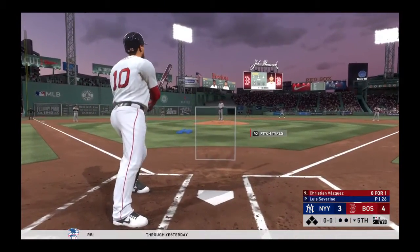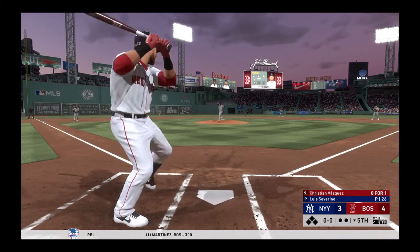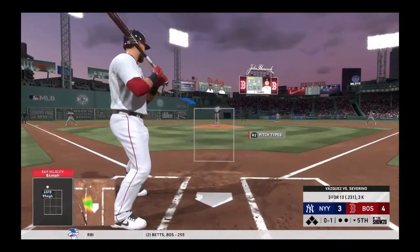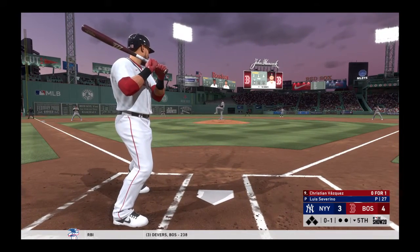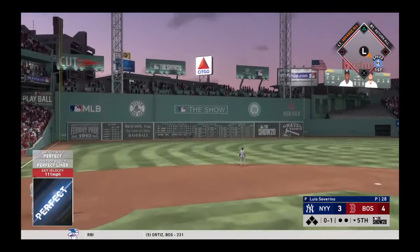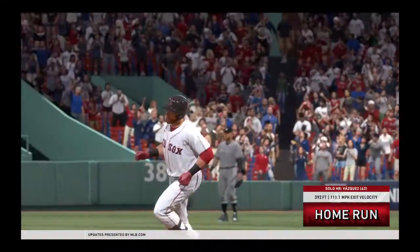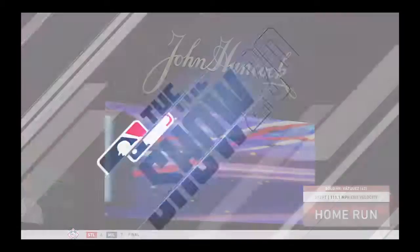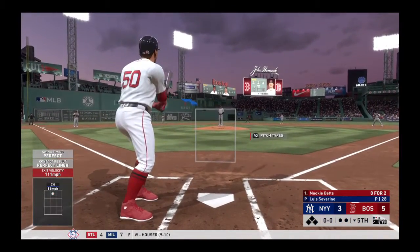Standing in, Christian Vasquez. He flew out in his last at-bat. First pitch on its way. Fouled away. Swung on and hit pretty well out to deep left field. And it's gone into the monster seats. A solo shot here to left. Home run number 62 on the year, and it's now 5-3.